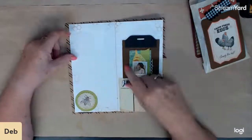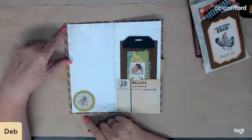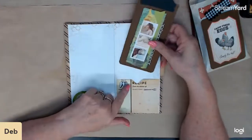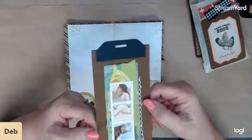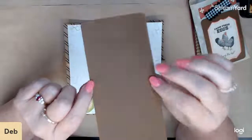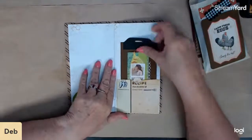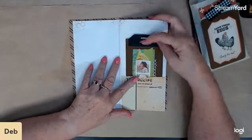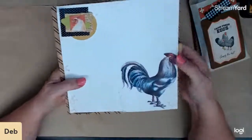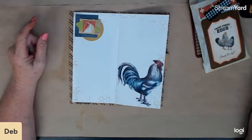And all of these pages are stamped with a beehive. So here's a little bee. Recipe card made into a pocket. Here's the tag. Just real simple. And this hole is there so you can tie something on if whoever gets it would like to. And then here again, I think I'm going to increase my size here just a little bit. Hold on.